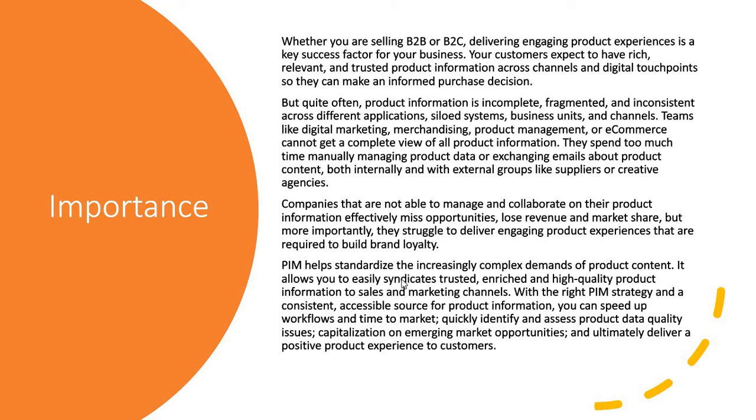Now, PIM helps standardize the increasingly complex demands of product content. It allows you to easily syndicate trusted, enriched, and high quality product information to sales and marketing channels. With the right PIM strategy and a consistent, accessible source for your product information, you can speed up workflows and time to market, quickly identify and assess product data quality issues, capitalize on emerging market opportunities, and ultimately deliver a positive product experience to your customers, which would be your end goal.